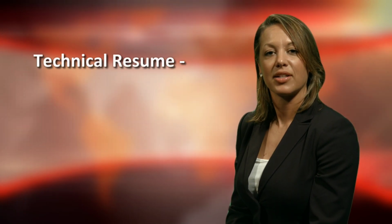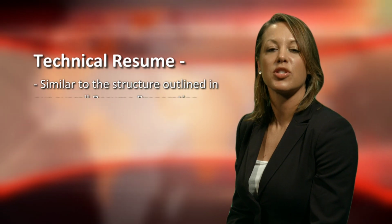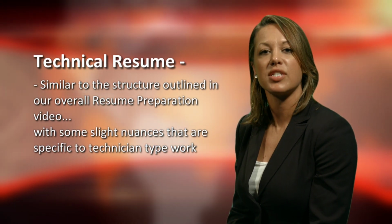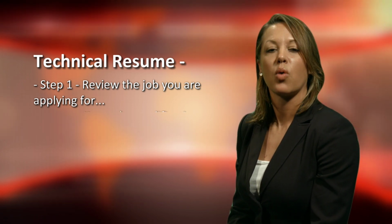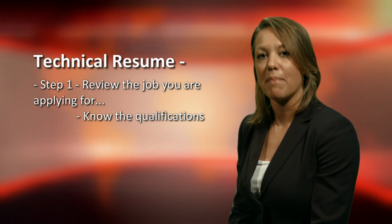Let's talk about a technical resume. A technical resume is very similar to the structure outlined in our overall resume preparation video, with some slight nuances that are specific to technician type work. Step number one is to review the job you're applying for. It's important to know the qualifications that are required for the role and ensure that keywords match.